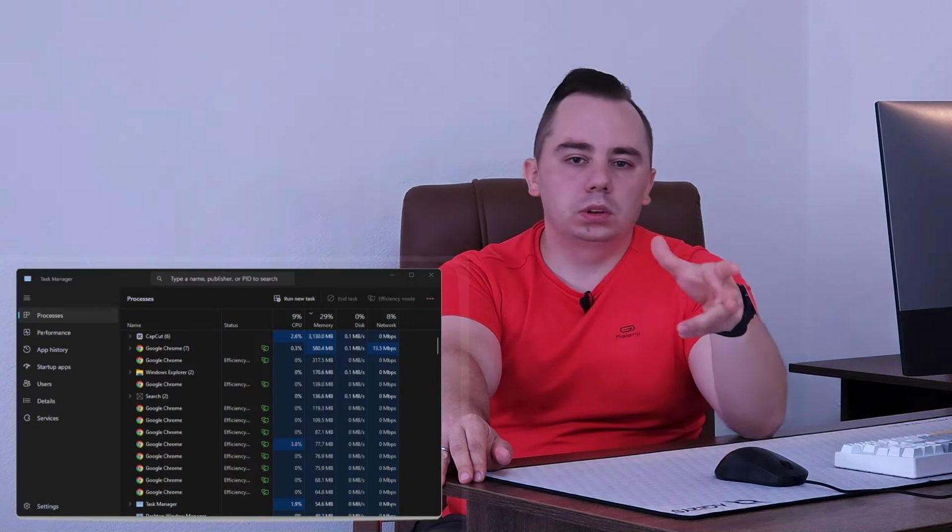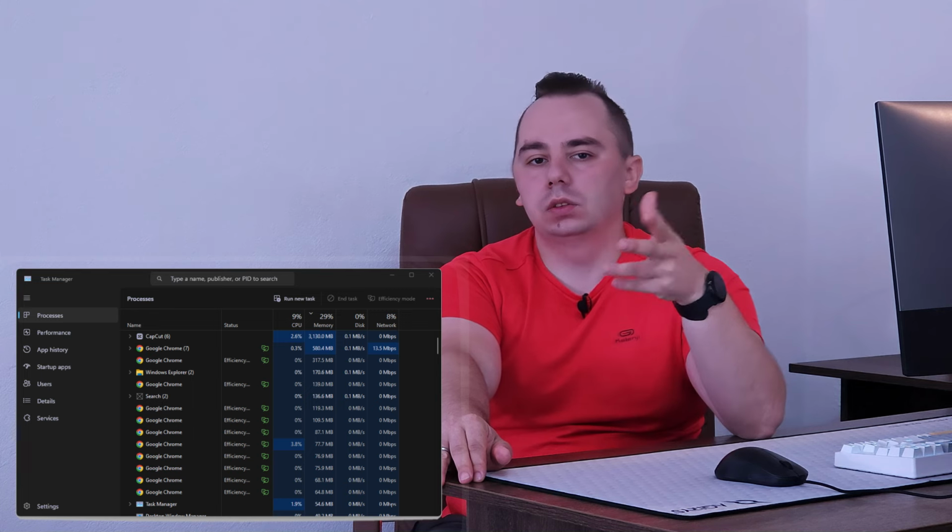Manage your background apps. Let's take control of those sneaky background apps. These apps can drain your battery without you even realizing it. On Windows, head to Task Manager, and on Mac, go to Activity Monitor. Close any unnecessary applications running in the background.